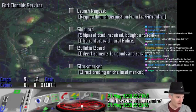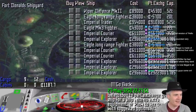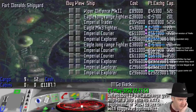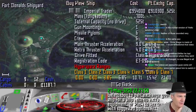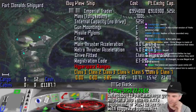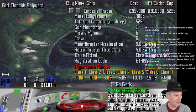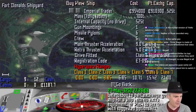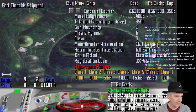Let's just have a look at what ships are here, just because we can. Okay, so in Imperial space we have the Viper long range fighter, nothing particularly exciting. The Imperial Trader is quite a nice ship. We've seen that before. That's from Frontier Elite 2. That's the sort of three nacelled version of the Imperial Courier. The Imperial Courier is here as well, which we know and love. Awesome ship.